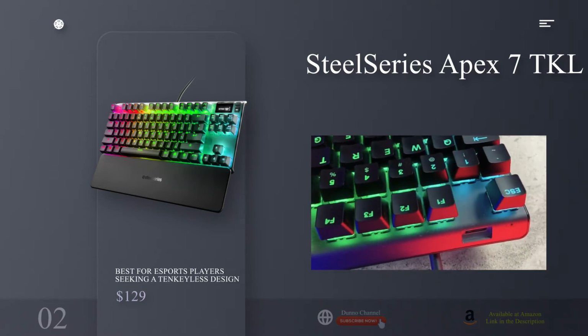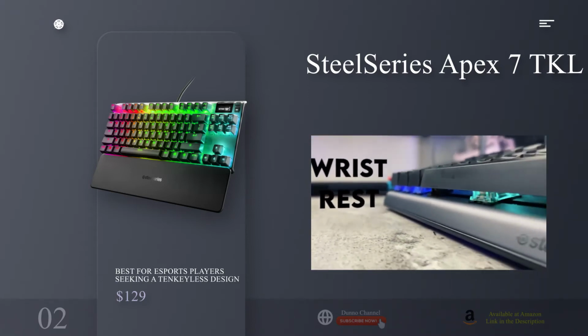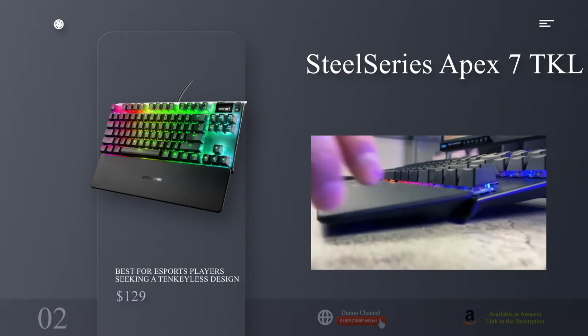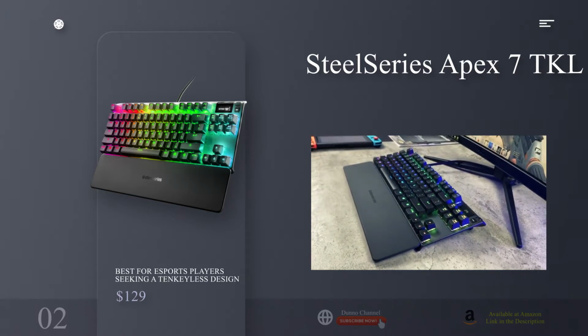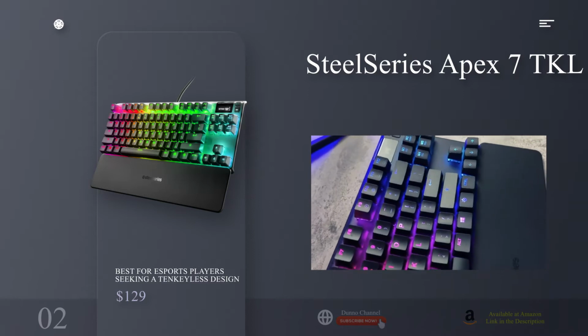Reasons to avoid: Loud key action, in the blue sample tested. The bottom line. A solid aluminum chassis, comfortable custom key switches, and a nifty OLED mini display set apart SteelSeries Apex 7 TKL, our favorite tenkeyless gaming keyboard to date.